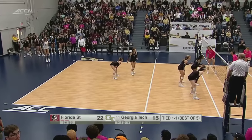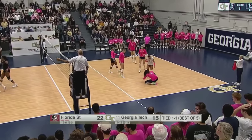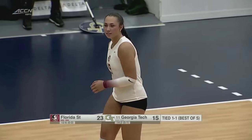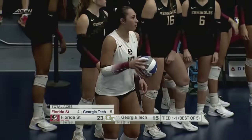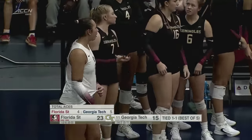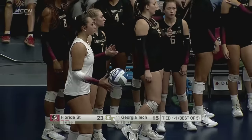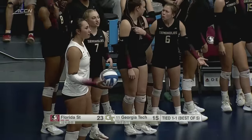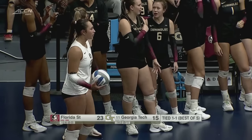Lingering skepticism college volleyball at large had on the Seminoles' body of work. That may be diminishing tonight in Atlanta as the ace makes it 23-15. But of course, both teams have been used to playing five setters. And one thing about Georgia Tech staff, they do a great job trying to find a way to win.